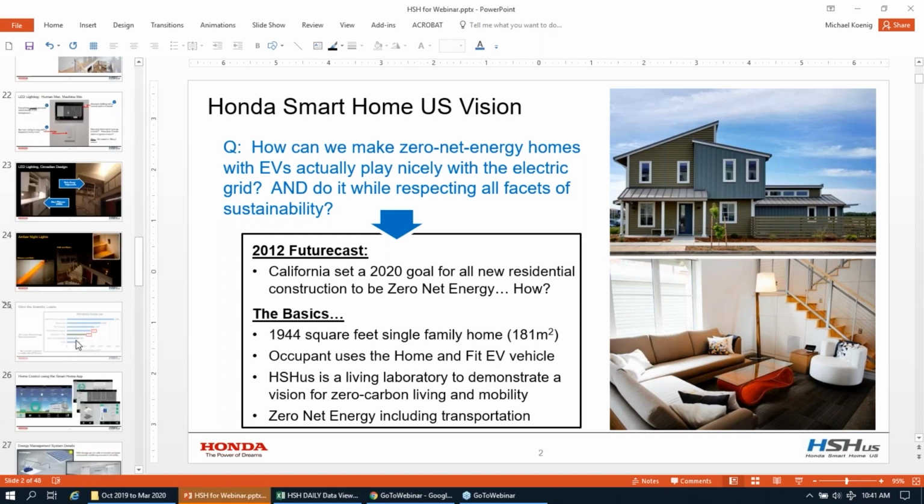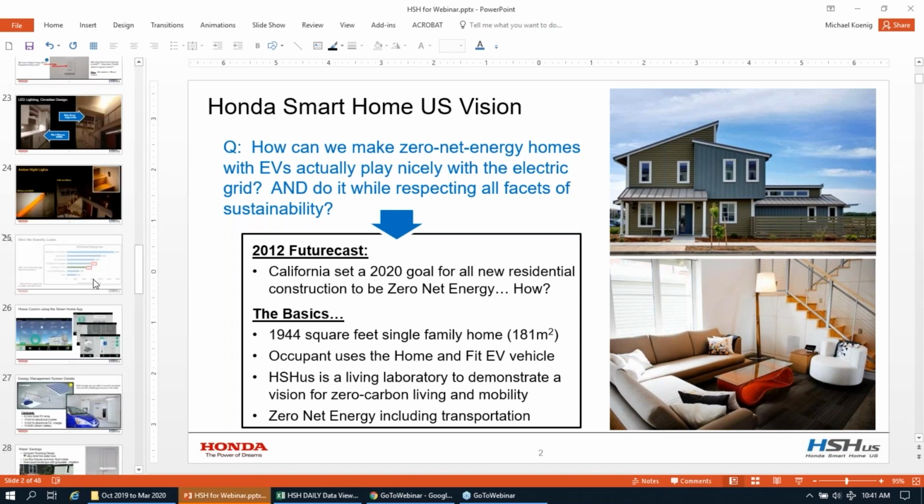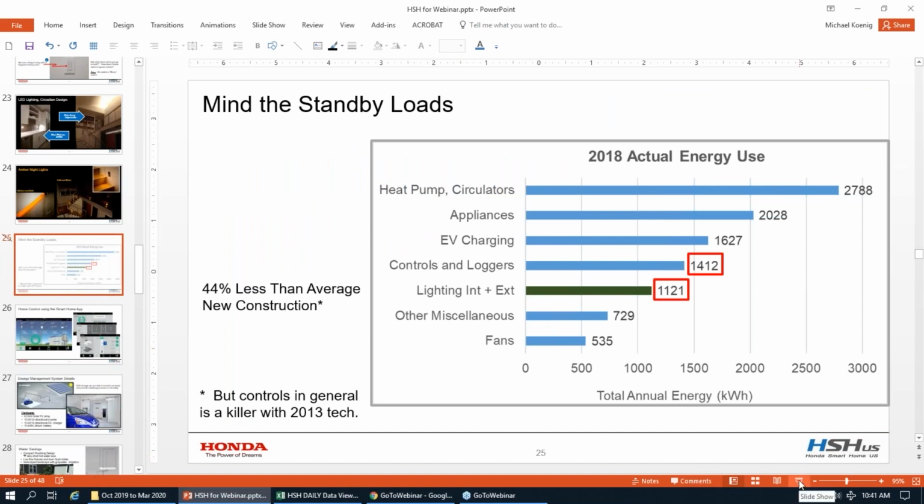Our lighting system ended up, again, this is several years ago that we did this, and hopefully you can see this. So the actual lighting system is pretty efficient. This was a few years ago, 1,100 kilowatt hours on the year, which is 44% less than the average new construction. Great, except if you look at the line above it, the control system, which of course is controls for the house and the car and the HVAC and the lighting, but our control system uses more energy than the lights do.